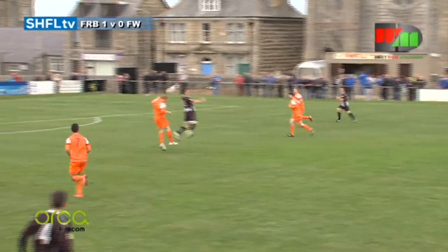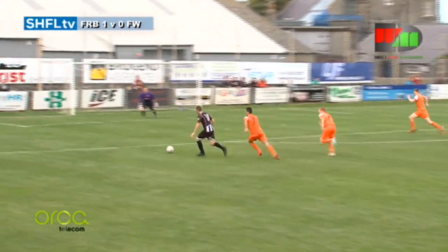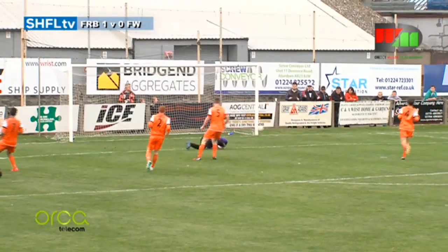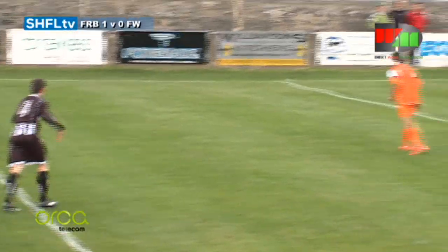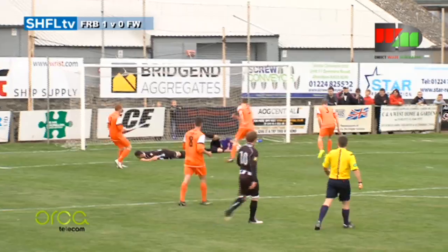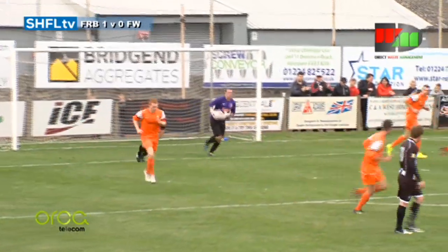Fraserburgh on the attack early on in the second half. Could be some joy here for Stephen Main. Drills the ball towards goal, and that is a good save down low from Richard Munro. Willie West, neat flick from West. Barbour with the header. Good save from Munro once more.